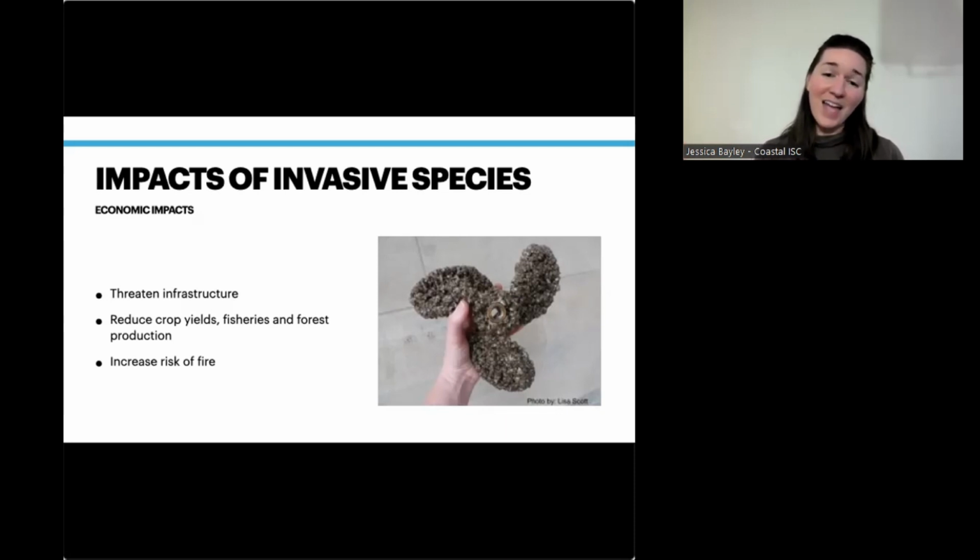And this photo here is of zebra and quagga mussels. Those are freshwater invasive mussels, and they're not like our normal saltwater mussels we think of as being about this big. These ones are much smaller. Where they have been introduced in Eastern Canada and in the United States, they completely take over. So this is a propeller completely covered in zebra and quagga mussels. And this is one that we're actively trying to prevent in BC. There's quite a bit going on to prevent that.